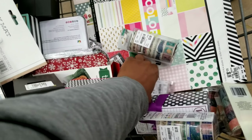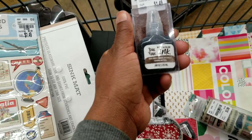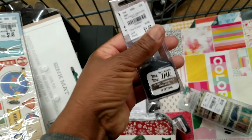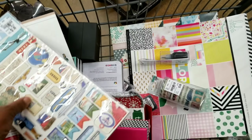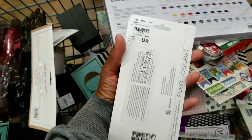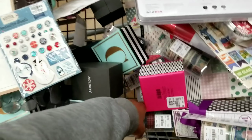Okay, and then you can find, this is watercolor ink. You can find the alcohol ink at Tuesday Morning too. And this is a single pack for $1.49, but you can find the trio packs. Okay, this is a repeat item. These pens for $3.99.